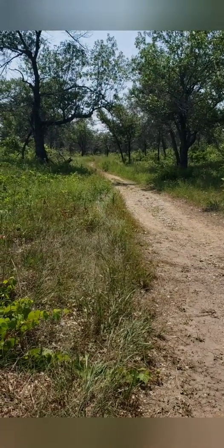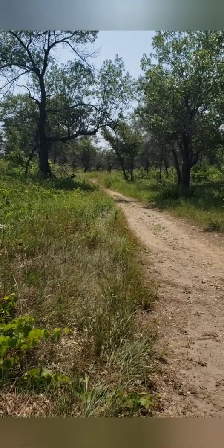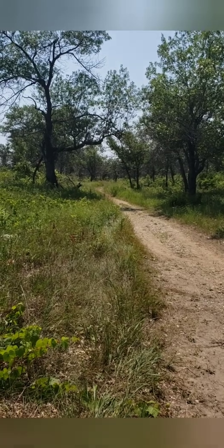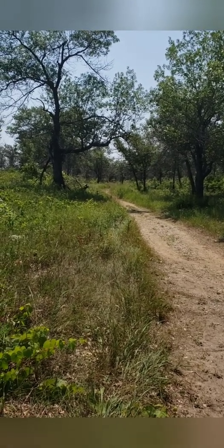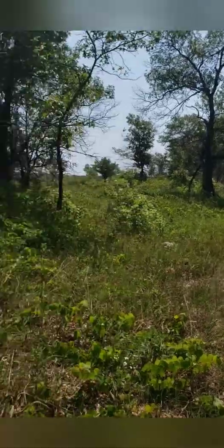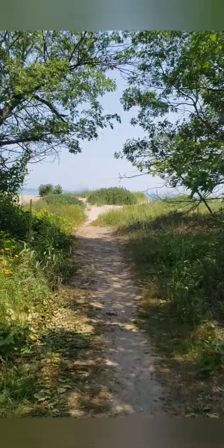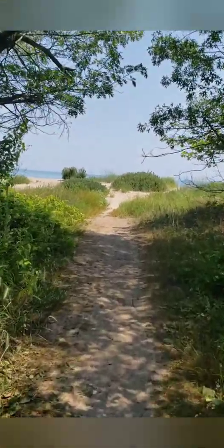Alright, so here's one of the trails you can take. This follows very closely to the lake. Takes you along the dunes, along the outer edge, and right up here we have the lake.